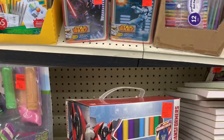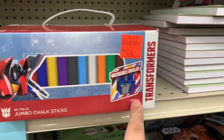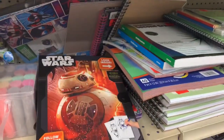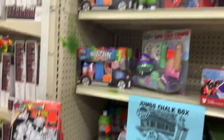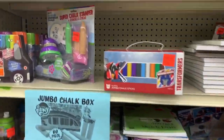Eh, I don't know. Transformers chalk set. Neat. Starscream and Optimus Prime. Cool. A BB-8 how to draw thing. Neat. Sidewalk chalk. Interesting. Well, that's it.